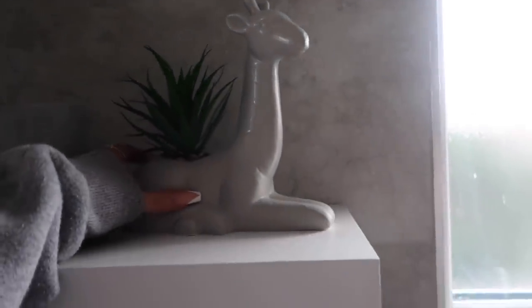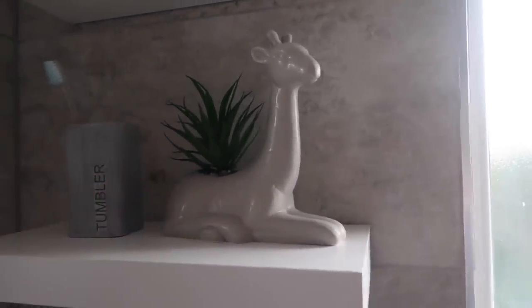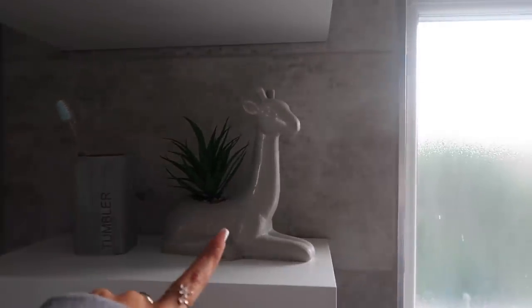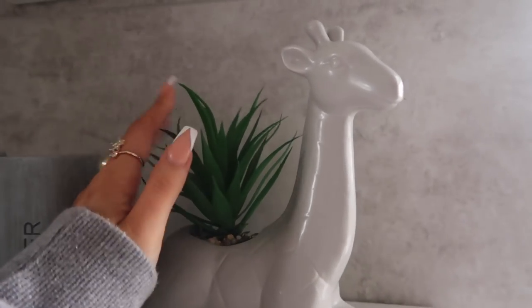And so I got this plant, which is my favourite thing ever. I absolutely love it. This is from Matalan. Do not know Matalan did so many nice stuff. I don't know why, but I just didn't think they did that nice stuff. But their home bits was really good. So I got that from Matalan. I think it was like a tenner. So cute. Just a little giraffe with a plant coming out of it.